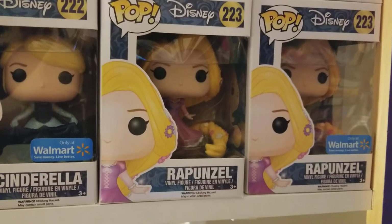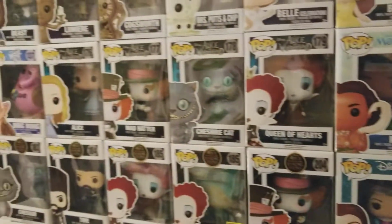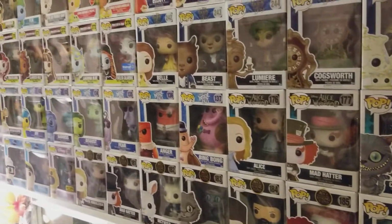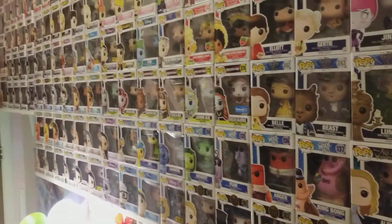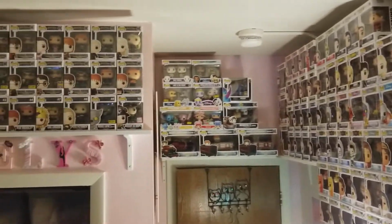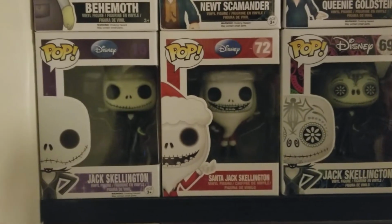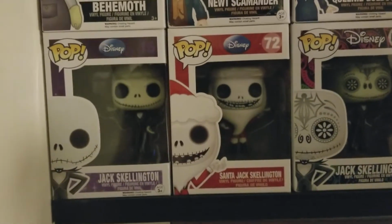And that is it for her room. This is the way we have them stacked up in her room. See, it goes all the way across and goes all the way around. Now we're in my room, in Mom's room.